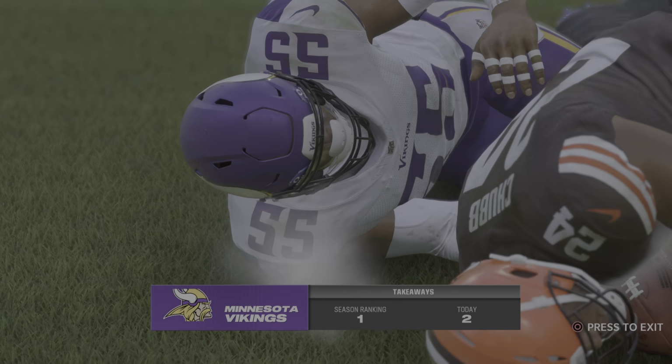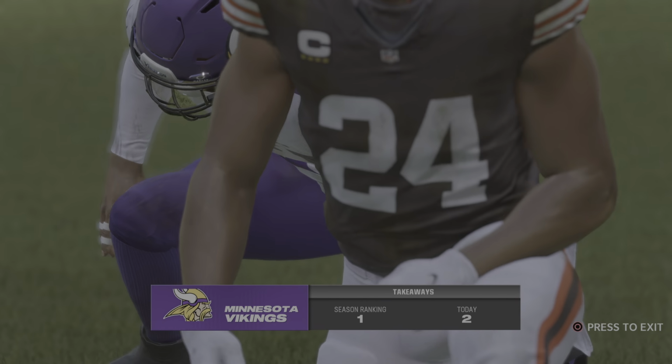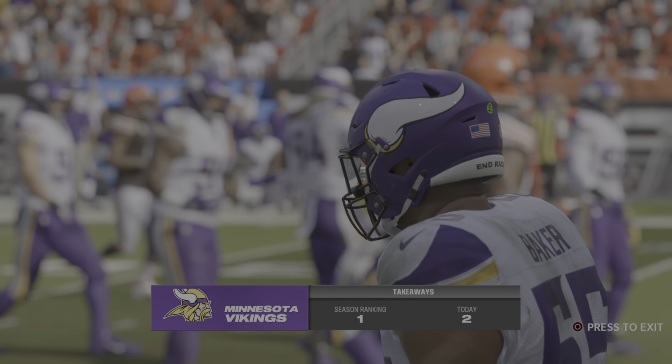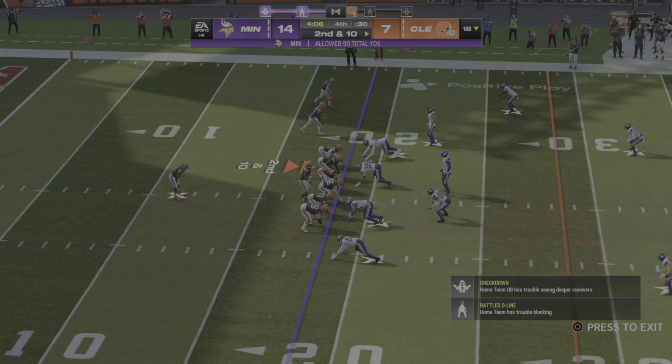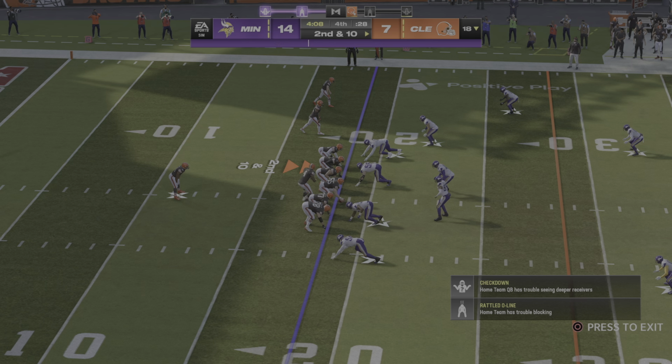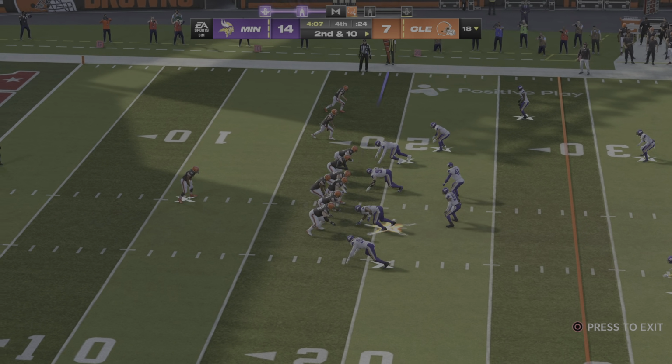If you do win and the other wild card teams win in the first round, you could find yourself with a home game in the divisional round. Now, we know that's not likely, but it's not out of the question. Bottom line, you have to win to put yourself in that position.